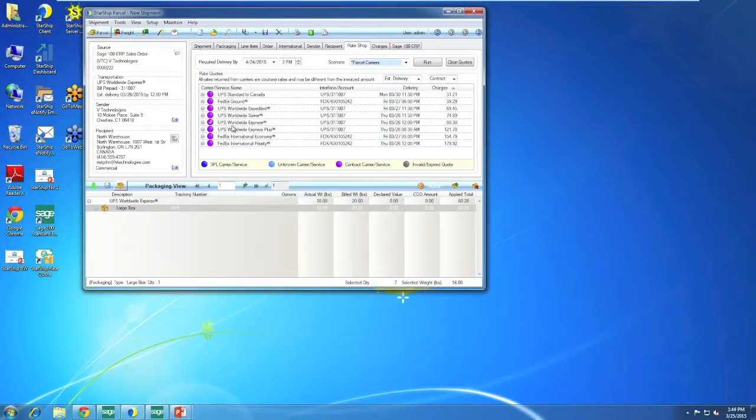And then with Starship, you can also set up ship via rules, where I can set up a rule and have Starship automatically look through this data and select the carrier for me. So maybe I want to automatically select the carrier that's the least expensive and gets it there in the fastest amount of time. I can have Starship automatically do that. Again, with these rates, it's going to give you the breakdown and show you the charges. Maybe if there's a fuel charge, it will show you that as well.